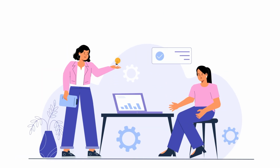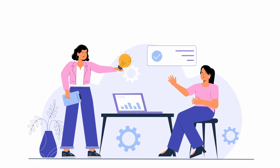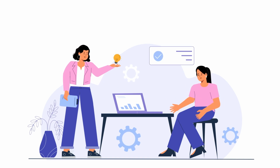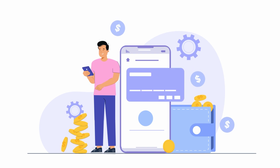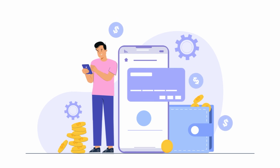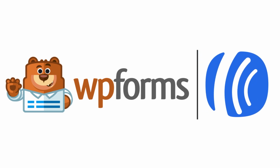Let's say you're also looking for a quick and easy way to grow your email list. Connecting your site's existing forms to your favorite email marketing service is just the way to do it. But you're probably thinking, isn't that complicated and expensive? Luckily, the AWeber Addon by WPForms has got you covered.